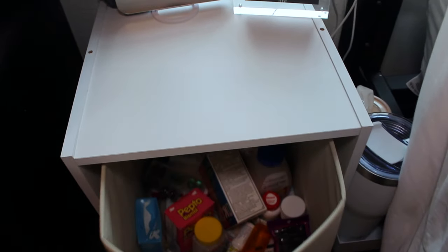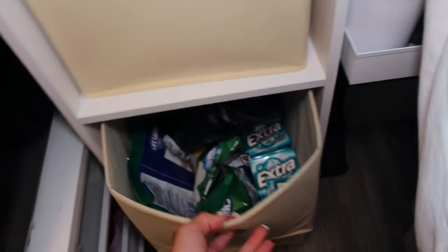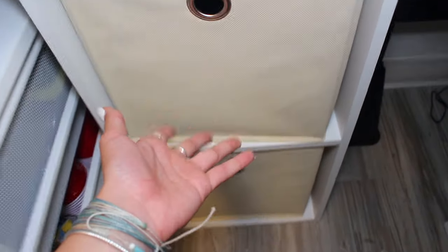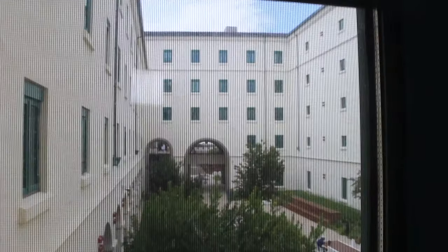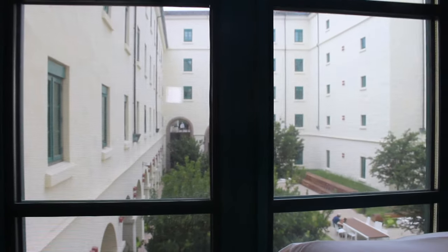And this top one is just a bunch of medicine and all that health stuff. In here, I have extra water bottles, gum, and mints. And then the last one is just food. This is the courtyard of my dorm room, and I'm obsessed with this window right by my bed because I'm a big natural light person.